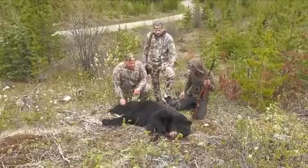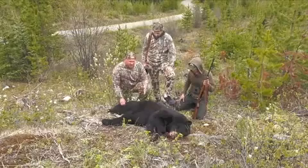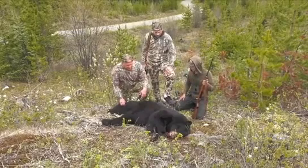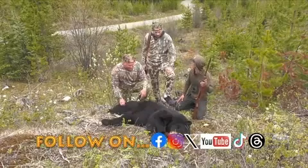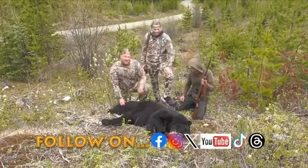You dropped her, man, because typically from what you've been telling us, even if you hit them good, they're going to take off and you're going to have to go find them, but you nailed her, man. That was a beautiful shot, beautiful bear. Dropped right away. Heck yeah, that's the best way to do it, man. Make it painless, that's how I like it. Another knockout for Matt Brown, everybody.